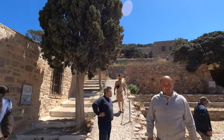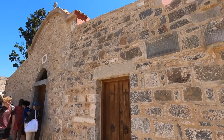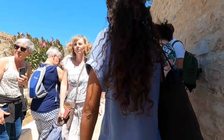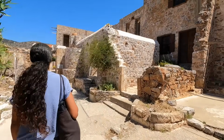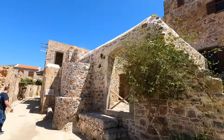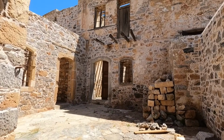It was certainly a big village around here. Continues on. This one looks in better condition, this part going forward. Yeah, this part looks less damaged. I don't know if it's restored or if it just remained in good condition. Seems nicer though. Still got some of the door frames there.